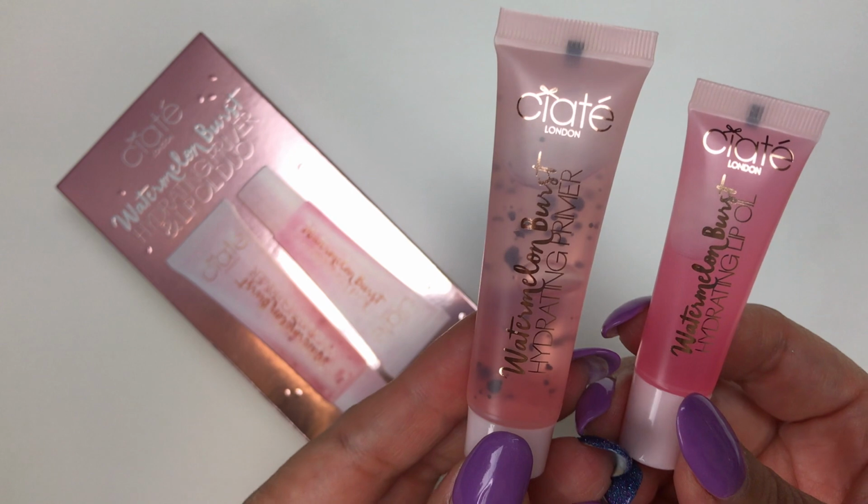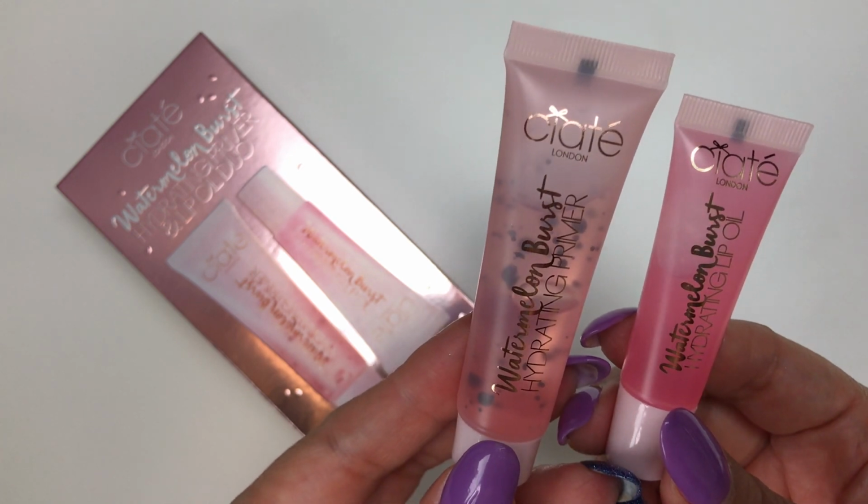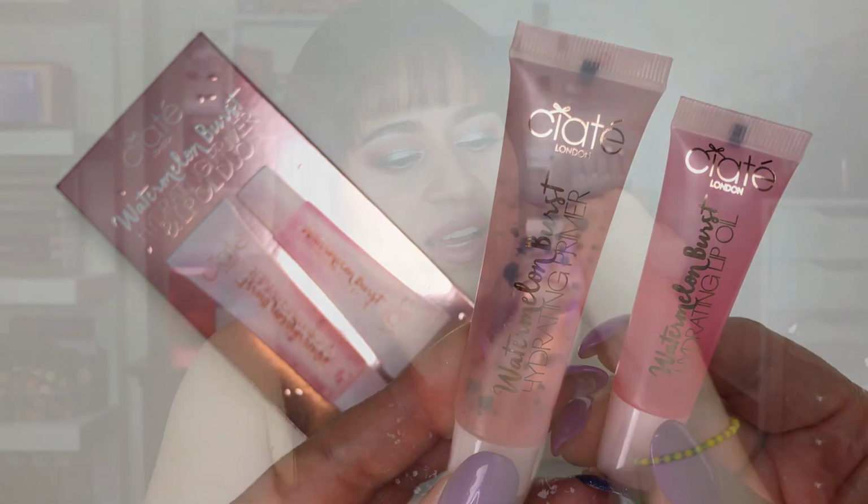The primer has little black beads in it. Oh, it does smell like watermelon. Isn't watermelon like the fruit of this summer? I know you're not going to be able to see anything on my hand for the primer, but it feels really good. It feels very hydrating. Seems like a little bit is going to go a really long way.